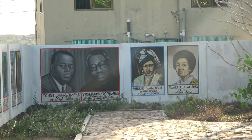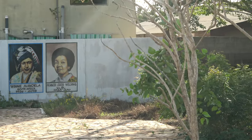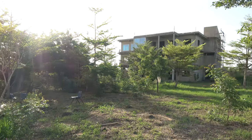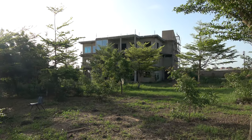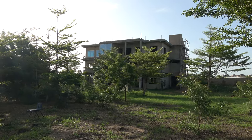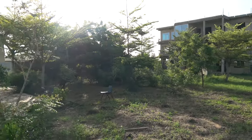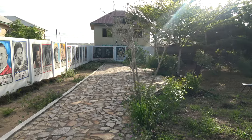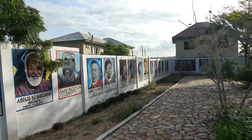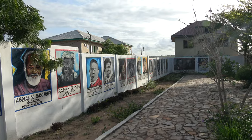And once that wall ends, you see some blank space, and then you turn, and what you see is this incredible big building that will be the library. And then the beautiful energy of our African ancestors.